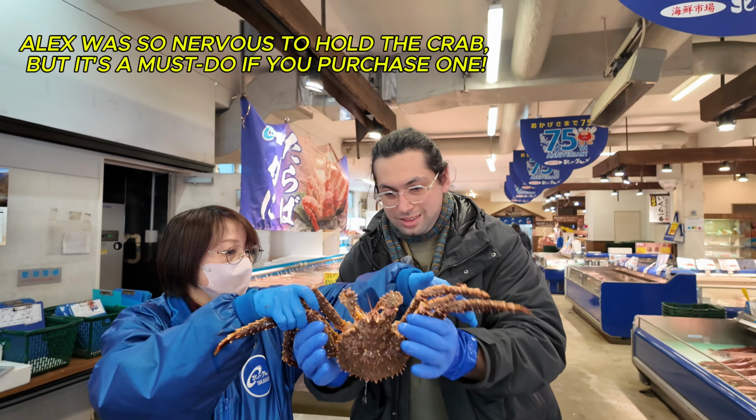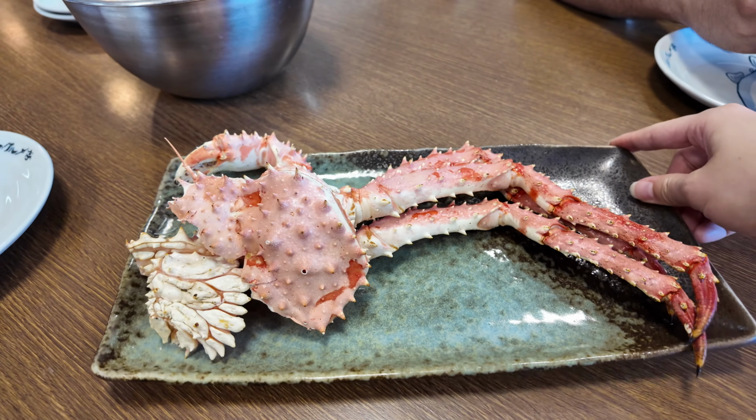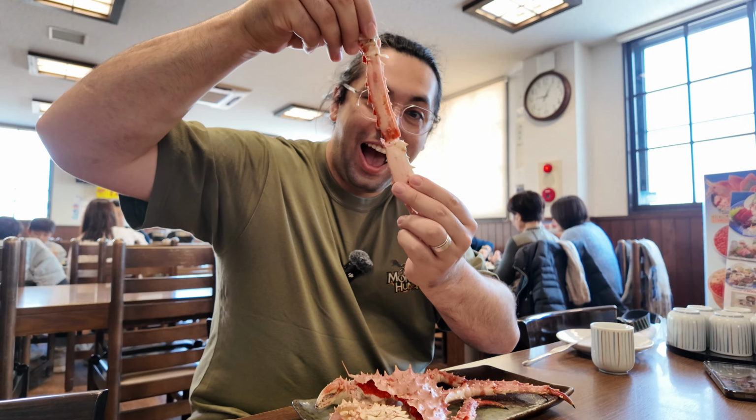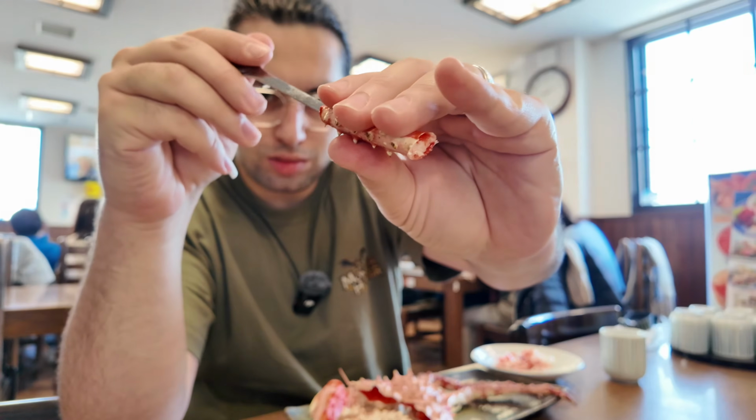You can choose whether you want it to be boiled or whether you want it to be barbecued. We went for a half-half option so we could kind of taste the difference between the two. And I'm not joking, guys, this was the best crab we have ever had. It was so sweet and they don't serve it here with any kind of condiments or any sauces. It's literally just the crab as it is because that's how good it tastes.